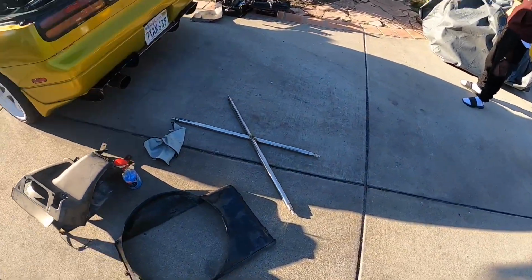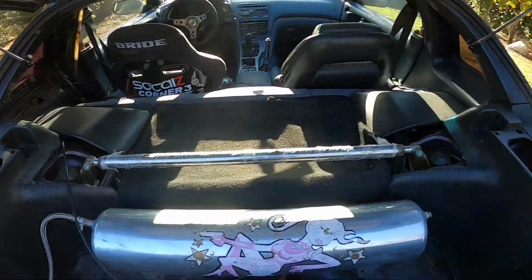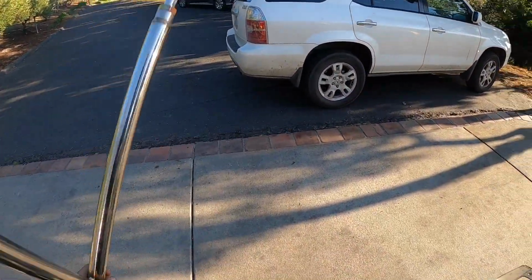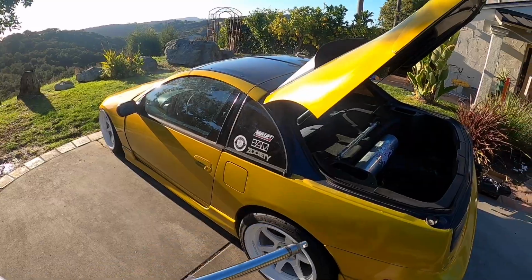This is a Miracle crossbar, and then I have the Miracle rear strut bar too. I've had this thing for like 2 years now, and I've moved so many times within the last couple of years. I've just lost the bolts.